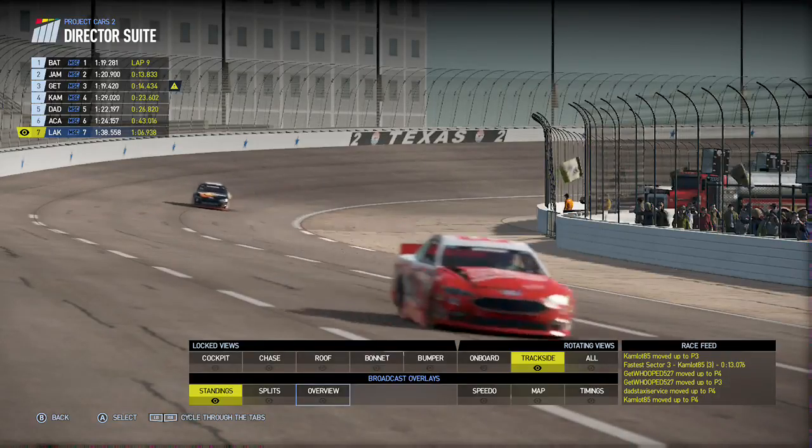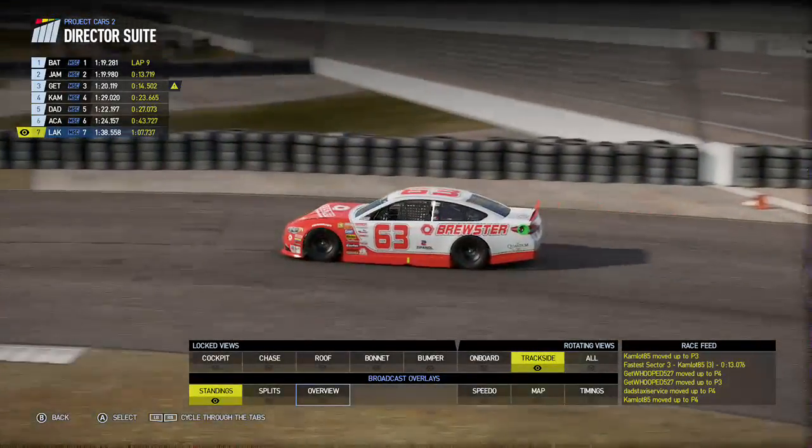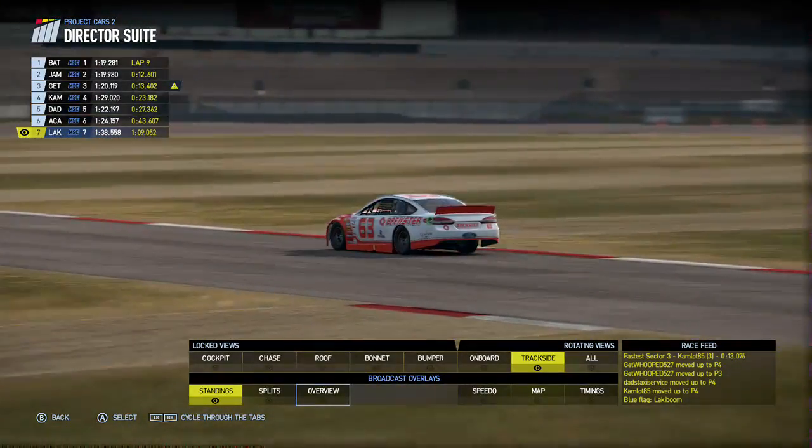And you know, this is Lackey Boom's first ever NASCAR race, to my knowledge, so I think he's trying to get used to the physics of his car. It's a little bit different than most of the vehicles he's used to. There goes Batman, who goes around and laps him.